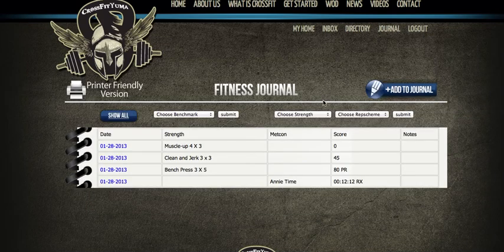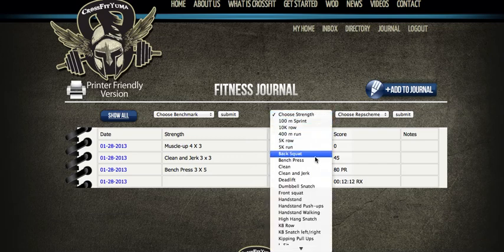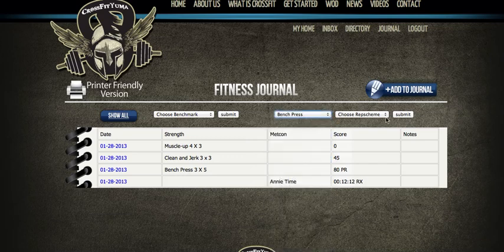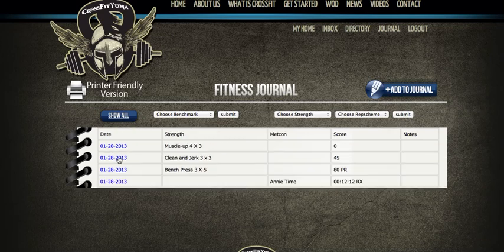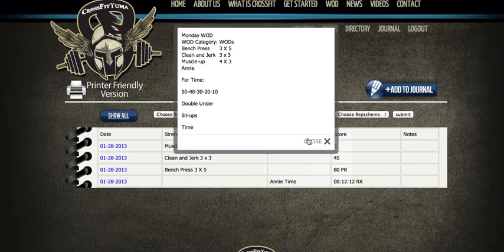When I click on my journal, I can also filter it. So I can just look at my bench press entries, and it'll filter or show all. If I click on the date on the left, it's going to show you what the WOD is for that day.